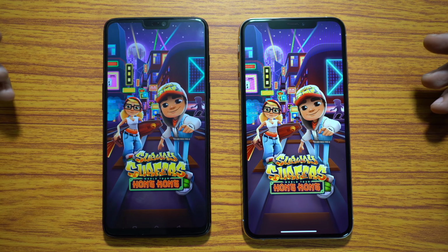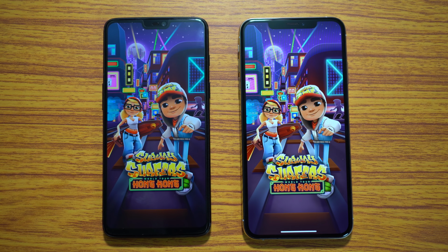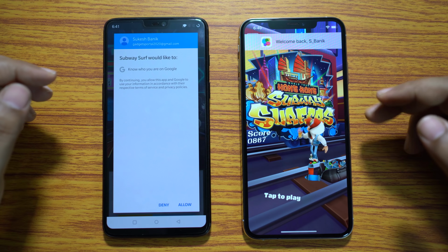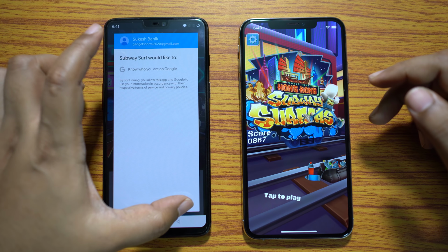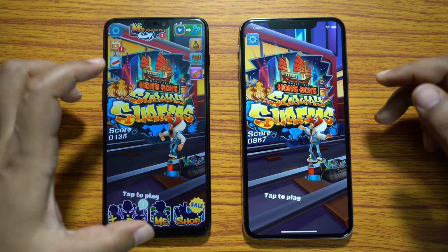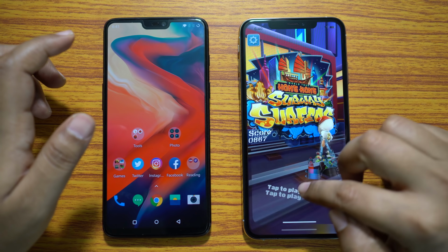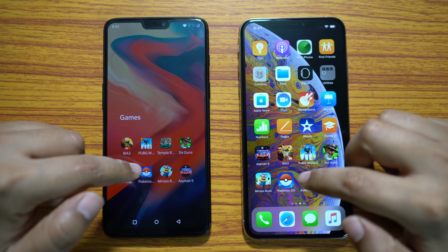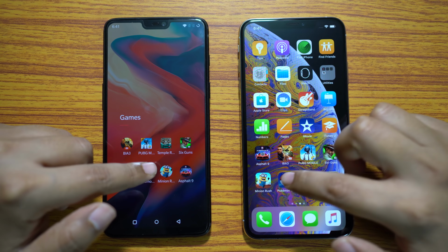Now let's try Subway Surfers, and as you can see, the app response time on the OnePlus 6 is kind of long. That's why it's taking some time to even launch the game. In my experience, this happens when the RAM is running low. To make space for a new game or application, the phone has to kick out another game or app, so that's why it's slower to respond.